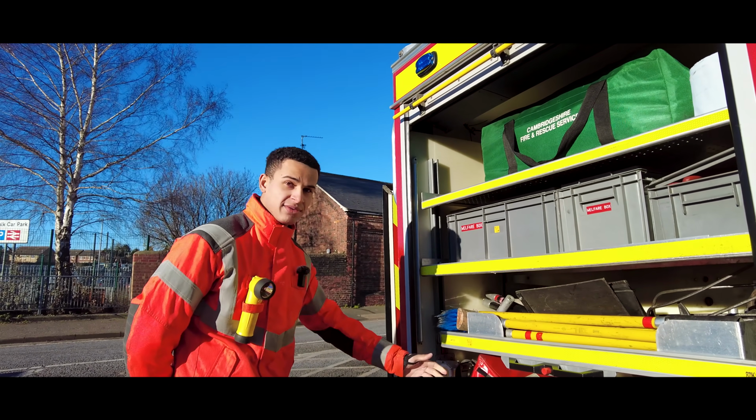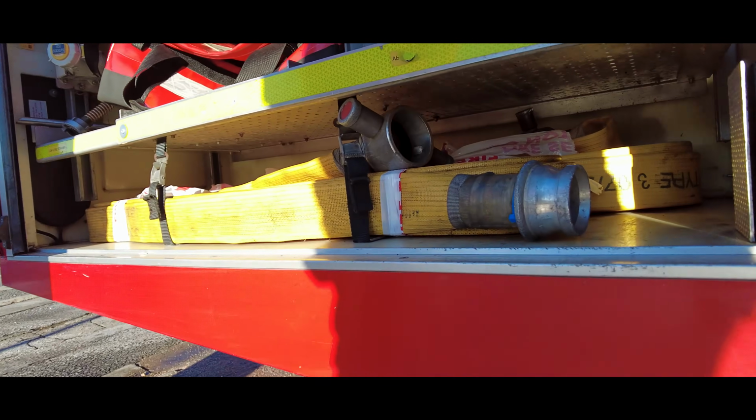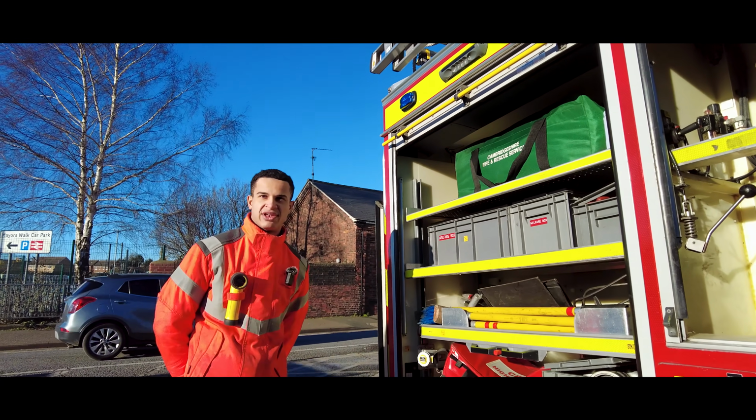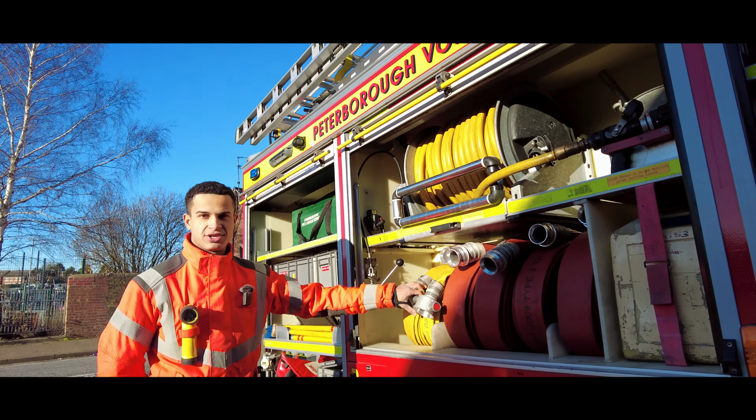We've got the high-rise kit with the 2 Cleveland rolled hoses down at the bottom, so they're really handy for taking up to the top of a building, so you don't have to carry a whole length of 51 up with you. You can just sling that over the back of your BA set or your shoulder, take it up and then unravel it in the corridor. It's actually very handy.